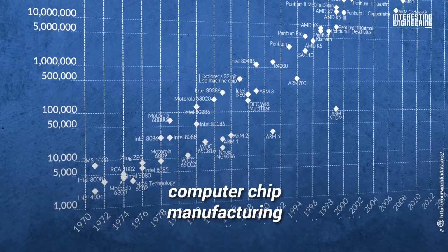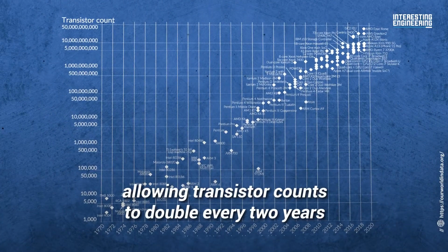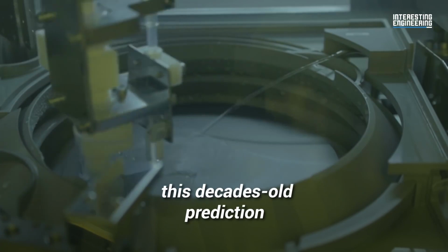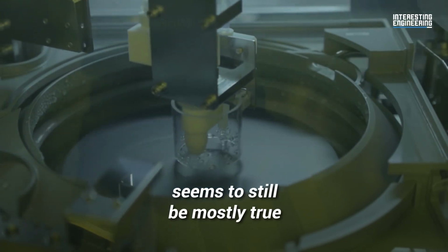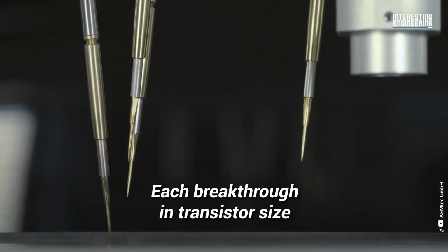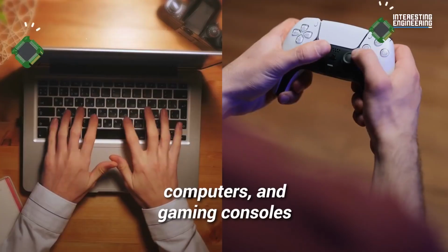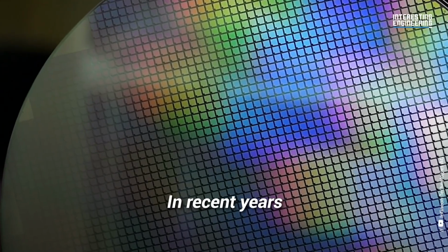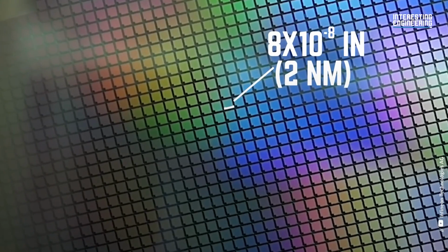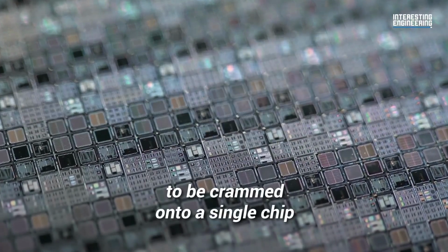Moore's law predicts that computer chip manufacturing would advance at a steady rate, allowing transistor counts to double every 2 years. Based on the sheer power of the technology we use on a day-to-day basis, this decades-old prediction seems to still be mostly true. Manufacturers have been shrinking down their transistor sizes to fit more onto chips. Each breakthrough in transistor size has allowed the production of more powerful chips for our phones, computers, and gaming consoles. In recent years, they've gotten each transistor down to as small as 8 × 10 to the power of -8 inches in diameter, allowing an amazing 50 billion transistors to be crammed onto a single chip.